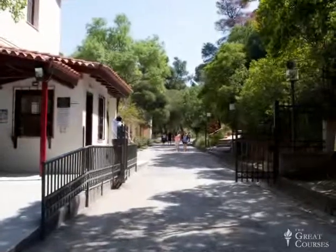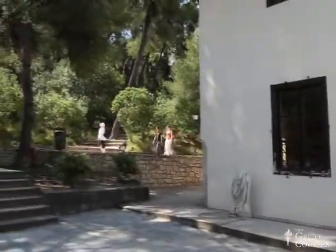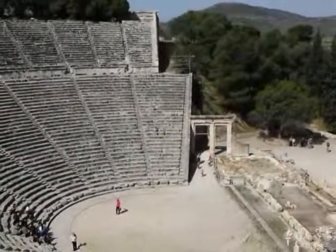But the main draw at Epidavros must have been that extraordinary theater. And many people never get to the rest of the site. They enter through the main gates, they walk up the beautiful shady path to the theater, passing the archaeological museum on their left, and they enter what is a place of magic still today.